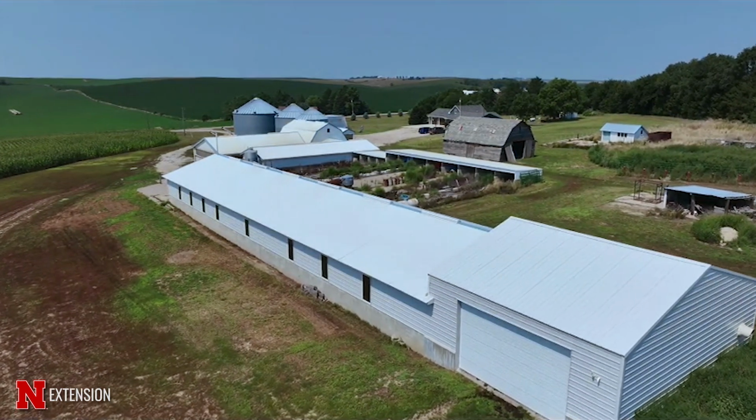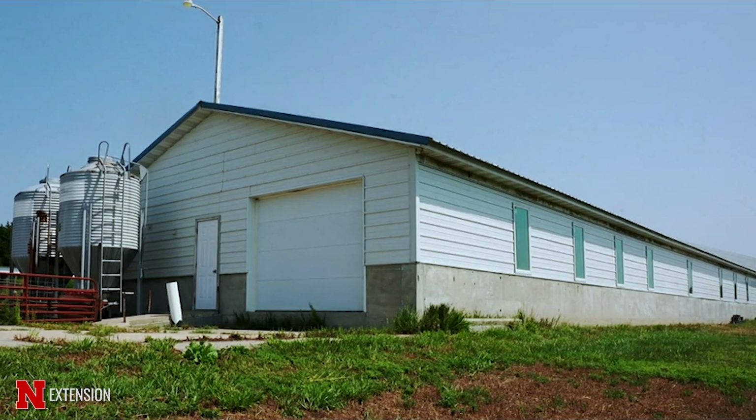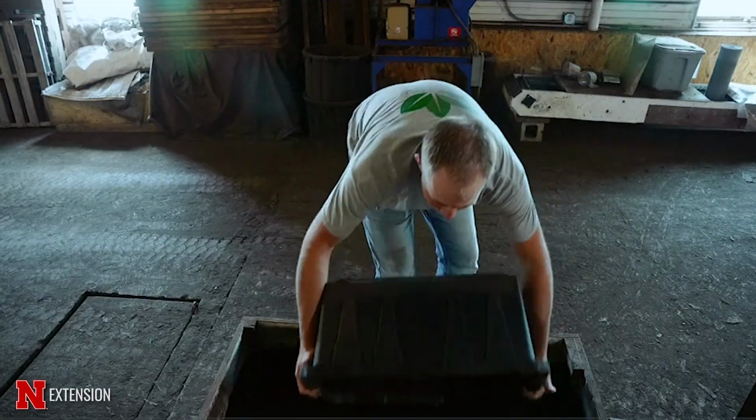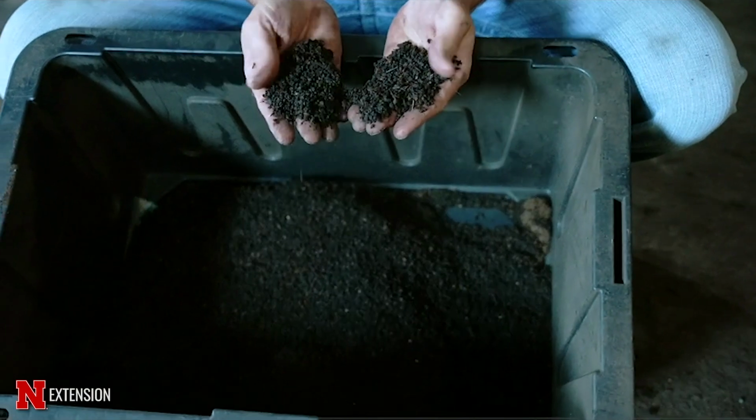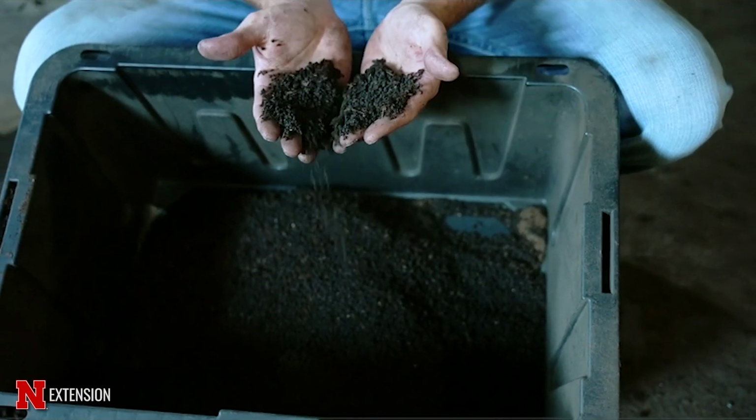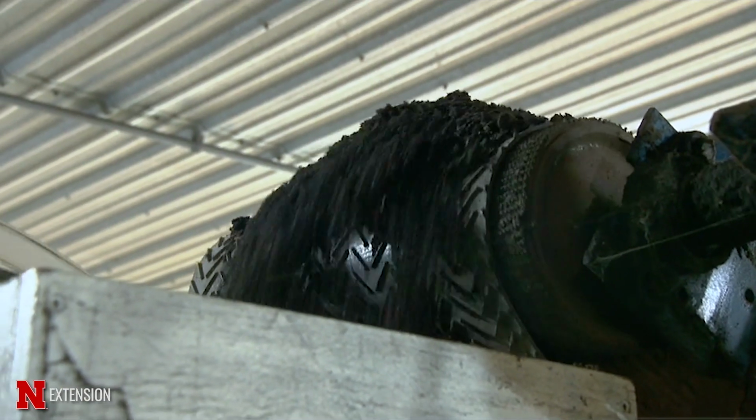My family's always raised hogs. Hog buildings don't have a long lifespan, so I was trying to think of something you could use old hog buildings for. We're just a worm castings company, is what we do. It's pretty simple. Worm castings are basically worm manure. And a worm is really an amazing creature.